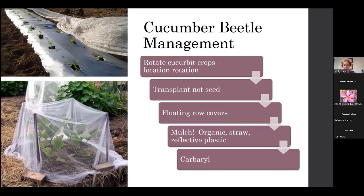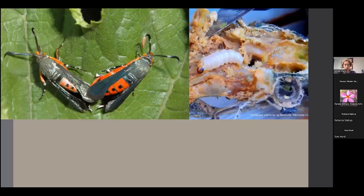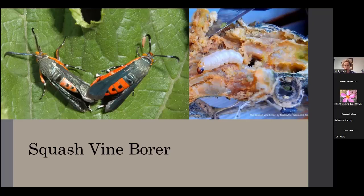stuff, the mulch. Carbaryl is probably the best option when you have huge numbers of these guys. But if they're not in giant numbers, water and fertilize, get that growth going so they outgrow the cucumber beetle damage. Squash vine borers are a type of moth that flies around during the day, and they're really aggravating.